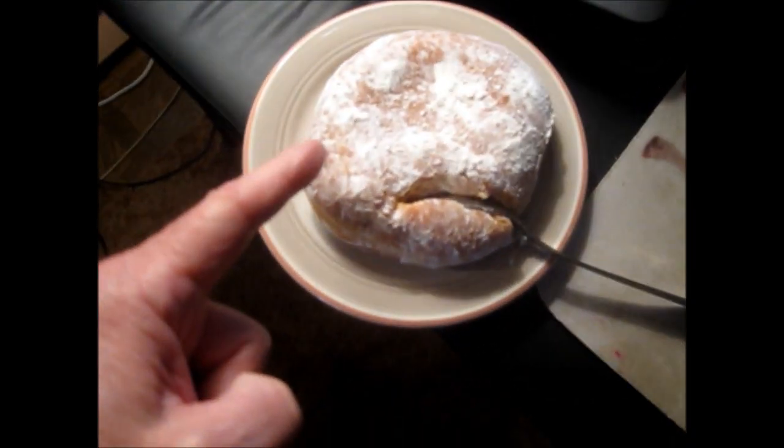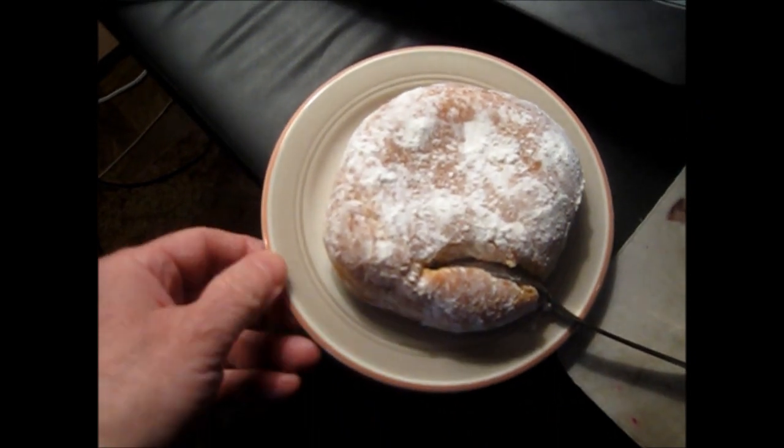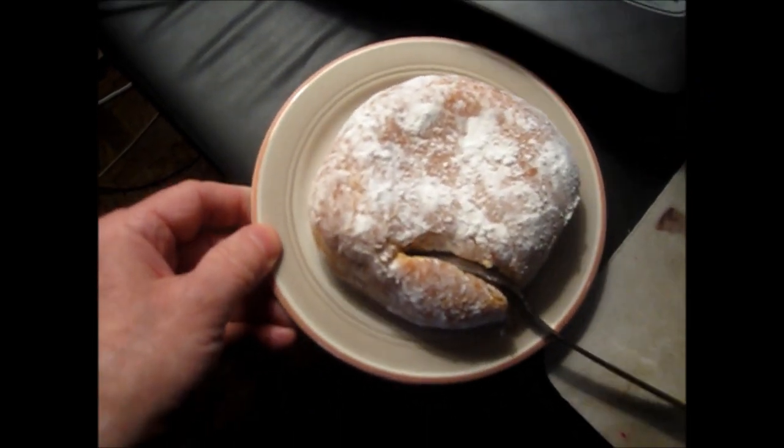Half Price Books Physical Media Haul, February 28th, 2024. Let's get to it. We got one of those Paxi Danishes that are quite delicious. It's got lemon filling in it, and I've got coffee.